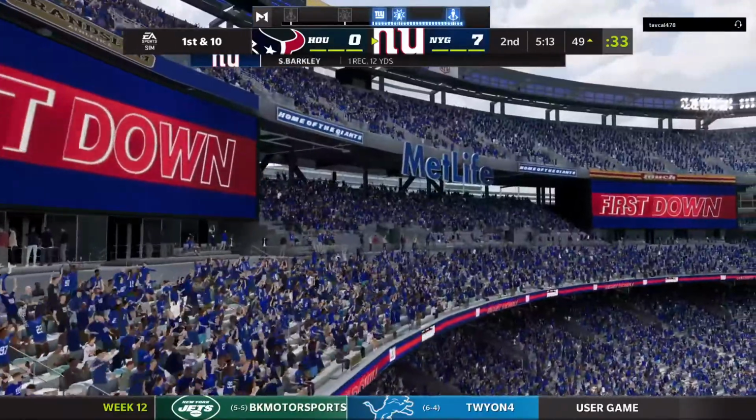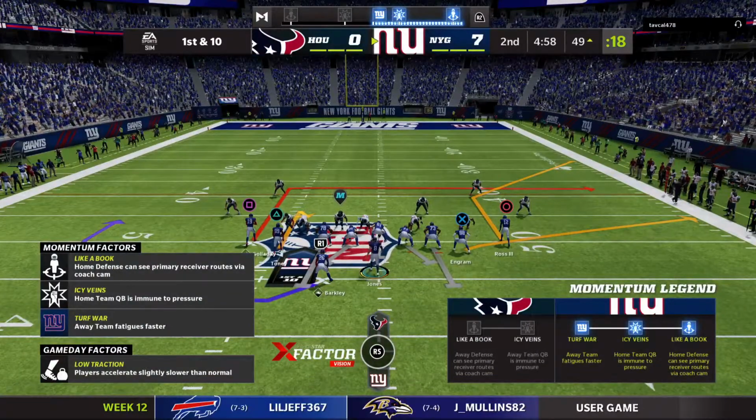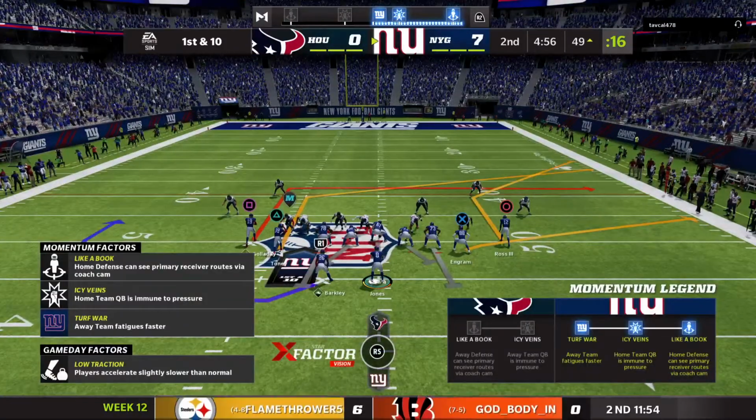And they'll use him out of the backfield, and sometimes quite a bit. They're just trying to get him touches any way they can. 4 catches a week ago. There's another one right there.